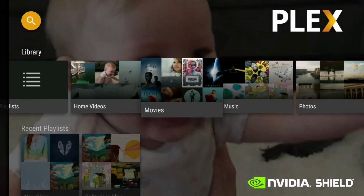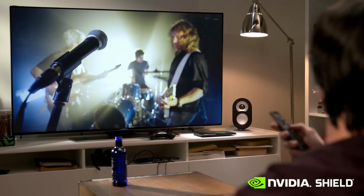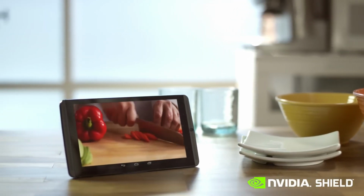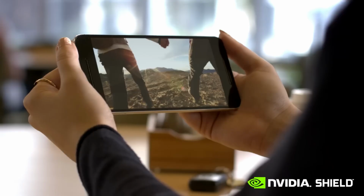You can use AirPlay to stream from your phone or tablet. Or control everything with your iPhone. And the voice search with Siri is very convenient. No more typing in long movie titles. And the device itself is very compact. It doesn't take up a lot of space on your entertainment center.